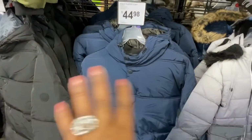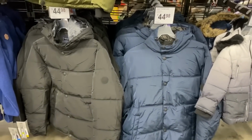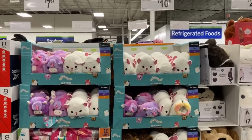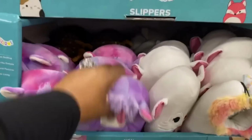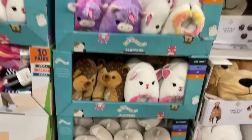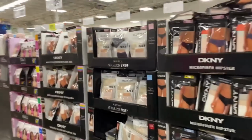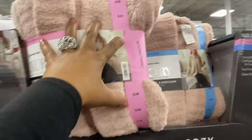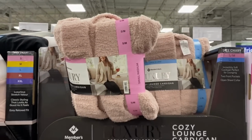The men's puffer coats, $44.98. Okay. And back here, these kids' slippers. Oh, how cute. These are $10.98. Aren't they cute? Oh, I had to fire it back up so you guys could see this. And this set down here. Well, first, this cozy lounge cardigan here. It is $21.98, size small, medium, through large, and extra large.